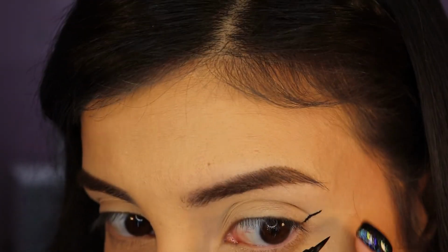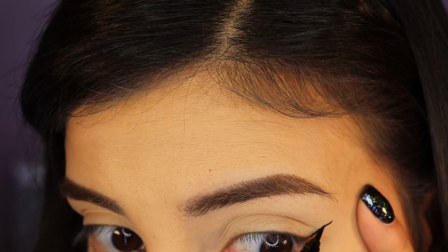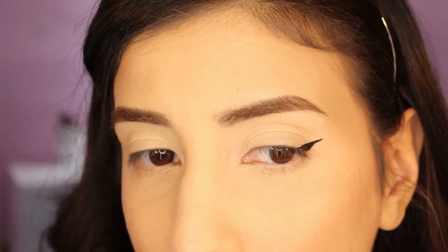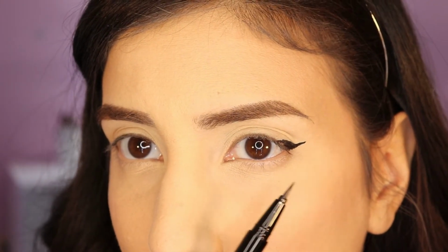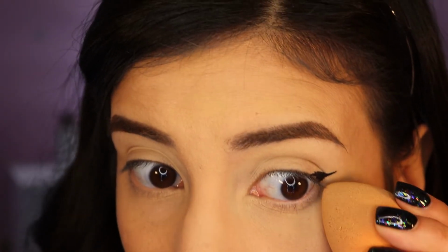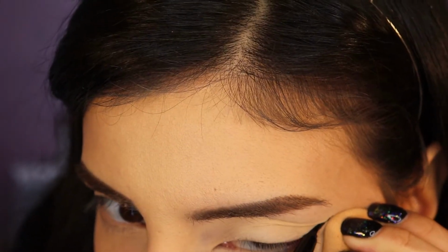I'm doing a big wing today, I guess. Guess I'm going for it. Okay. Normally I'll do my eyeliner and then my under eye concealer and then set it, but I did the order very different today, so you can always just use a sponge to pull the eye without messing up the makeup.